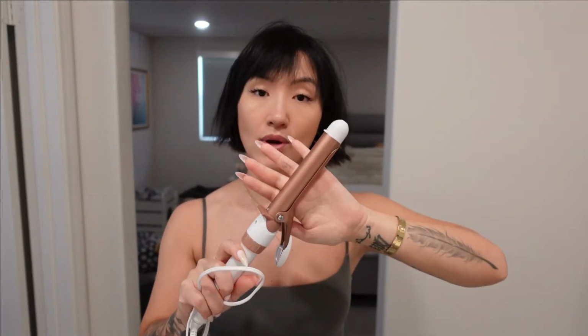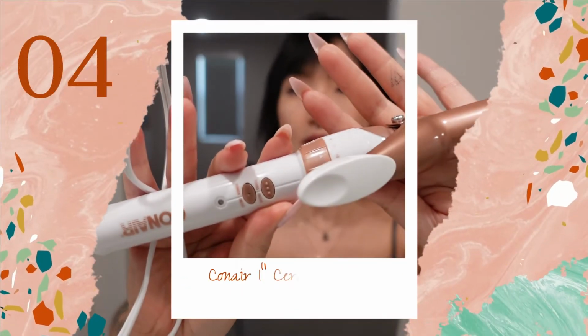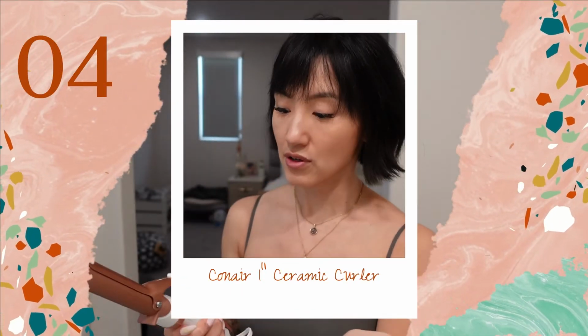And then we go in with this on top to kind of smooth out the curls and give it a more defined beachy wave look. The iron curler I use is this one. It's by Conair. It's a double ceramic, fairly standard.